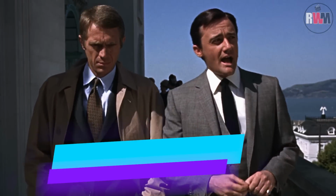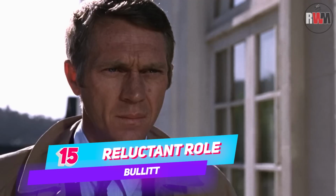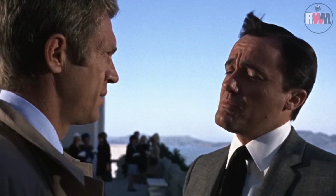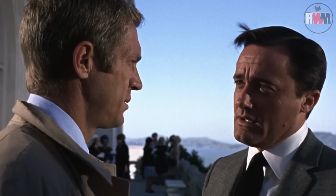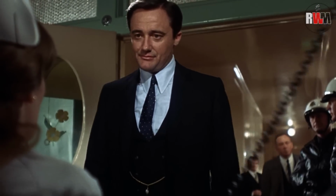Actor Robert Vaughn, who played ambitious politician Walter Chalmers, originally disliked the script, calling it plotless and nonsensical. McQueen persuaded him to stay, and Vaughn eventually accepted the role for a substantial fee. Vaughn later called his work on Bullitt one of his best performances, even though he nearly walked away from it.